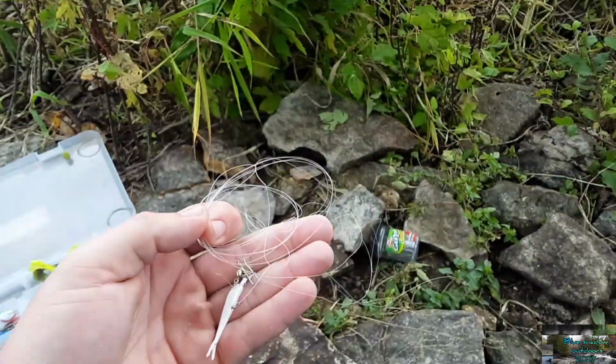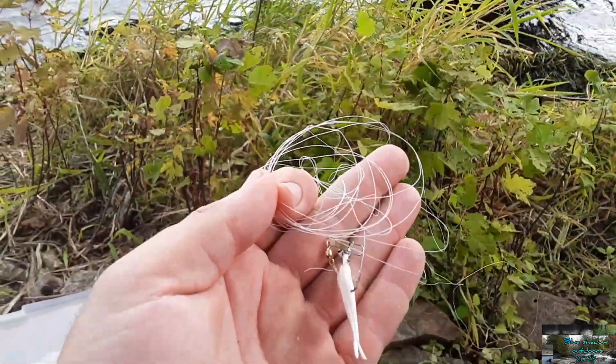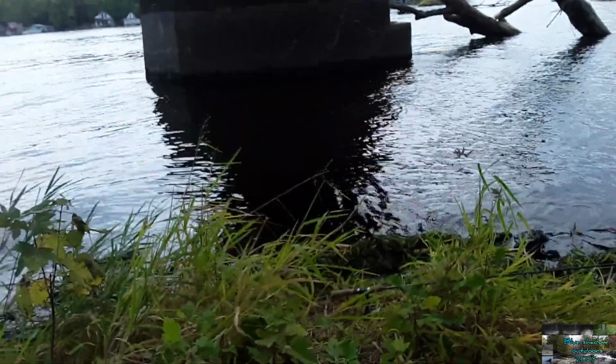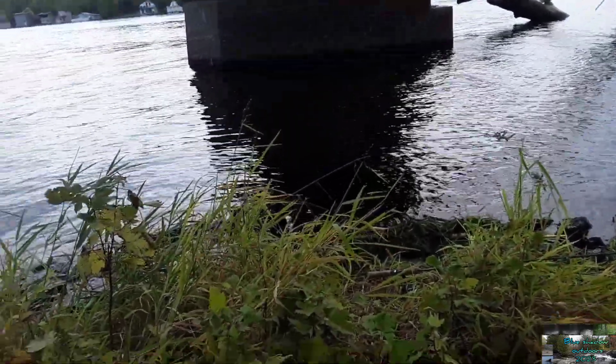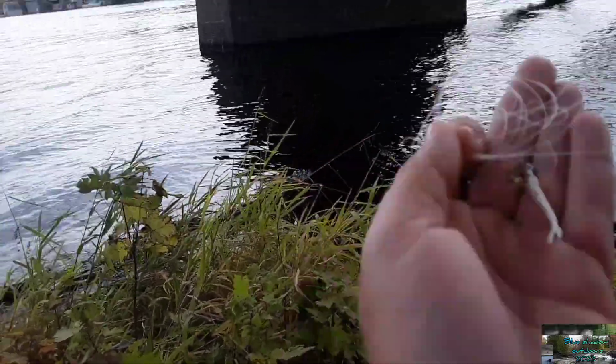Well, I don't know how much more fishing we're gonna do here. We might go back to the other spot and try that again. Maybe come back here right before we leave in the afternoon. Just, I don't know, them crappie. We caught our nicest crappie from here.